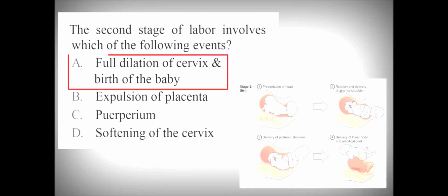The second stage of labor involves which of the following events? A. Full dilation of cervix and birth of the baby, B. Expulsion of placenta, C. Puerperium, D. Softening of the cervix. And the correct answer is A. Full dilation of the cervix and birth of the baby. The second stage of labor starts when the patient's cervix is fully dilated and ends when the infant is completely delivered.